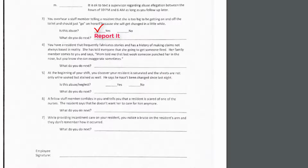Number 4. You have a resident that frequently fabricates stories and has a history of making claims not always based in reality. She has told everyone she is going to get someone fired. Her family member comes to you and says, "Mom told me that last week someone punched her in the nose, but you know she can exaggerate sometimes." What would you do next? We're going to report it. Even if it is completely fabricated, we're still going to report it and we're still going to do an investigation.